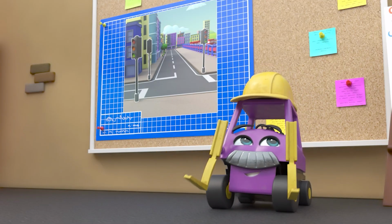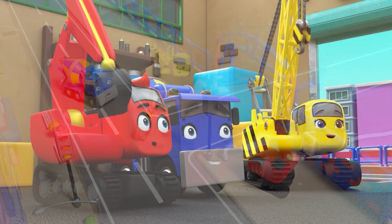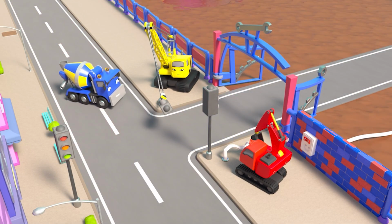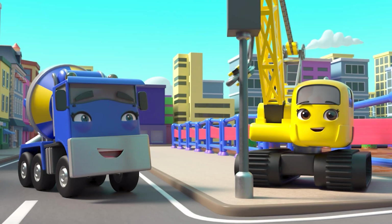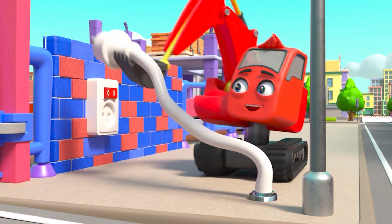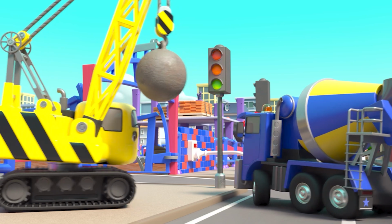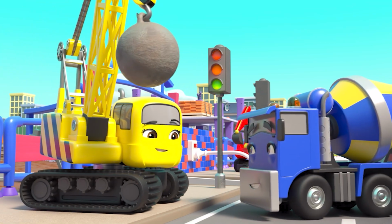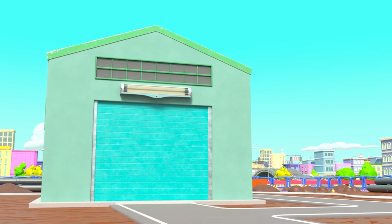Digley and Dazey are out on the road today, fixing traffic lights, working hard to get it right. It fits with a swing. One Digley, plug it in. Oh no, something's wrong. The lights are out, the power's gone.